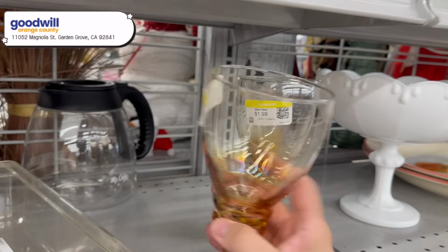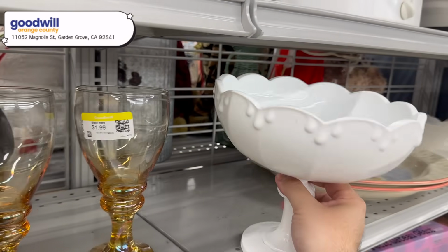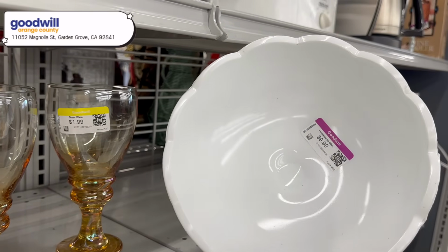These are really pretty, these goblets, $1.99. And then we have this right here, this milk glass piece for $9.99.